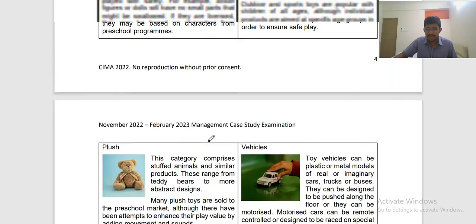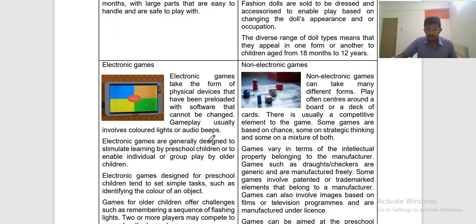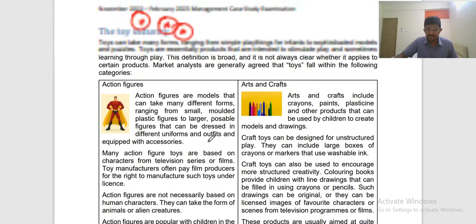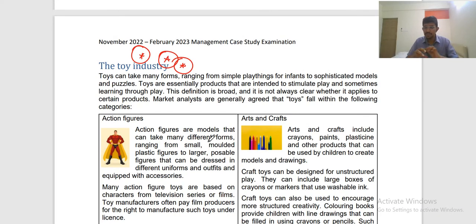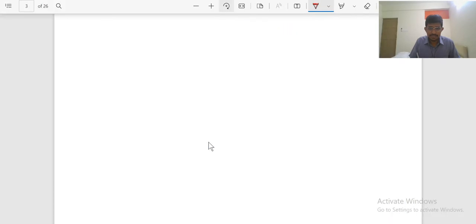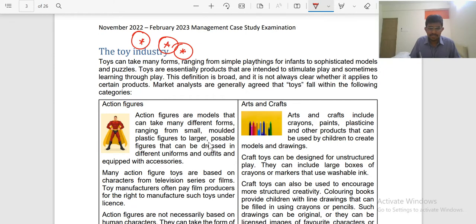Now I am going to do the analysis of this so that you will understand it in detail, because this is very important for you to get the business analysis, because this is indirectly the industry analysis we are doing at the moment. So let's start going through this in detail. Toys can take many forms, ranging from simple playthings for infants to sophisticated models and puzzles. Toys are essentially products that are intended to stimulate play and sometimes learning through play. This definition is broad and it is not clear whether it applies to certain products. Market analysts agreed that toys fall into the following categories.